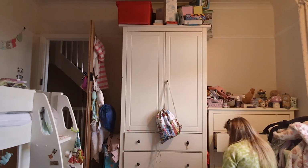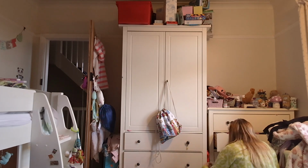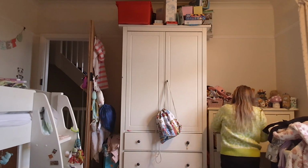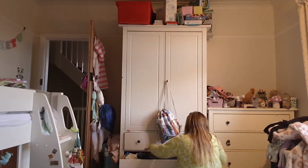Also, I do keep hold of clothes in certain brands, and I know a lot of second-hand clothes don't hold their value, but certain brands do. So I do keep hold of them, and then I'll put them on eBay when I have spare time.